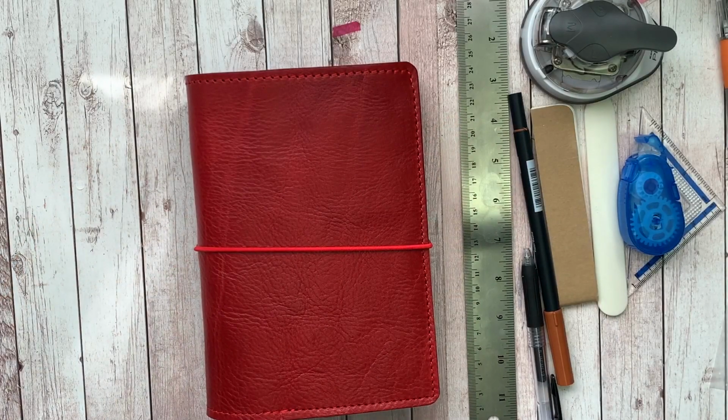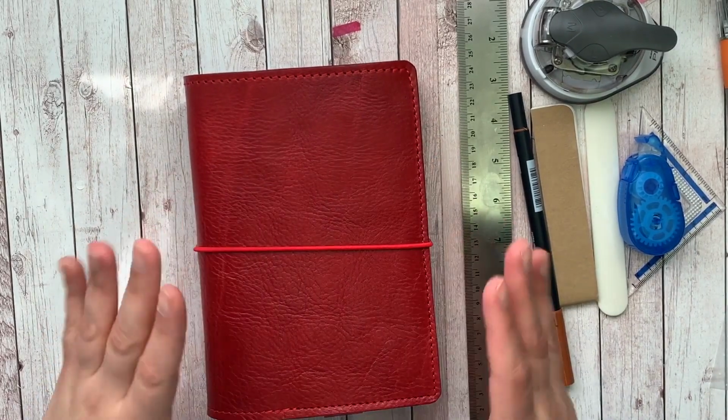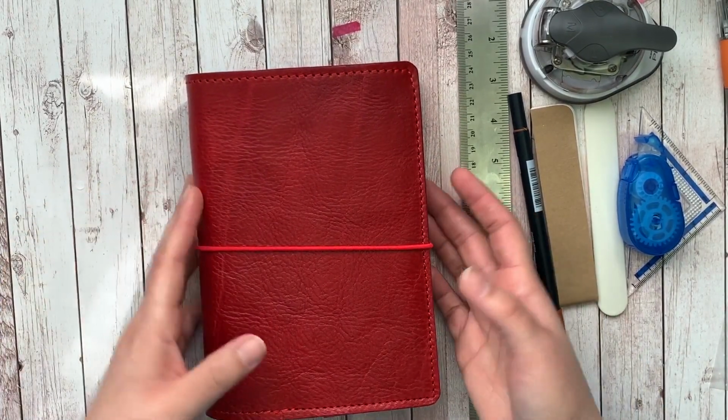Hey guys, I lost my voice at districts. The girls won, boys took second place. They will both be advancing on to regionals, so go Bobcats. But back to this beautiful, beautiful piece of leather.